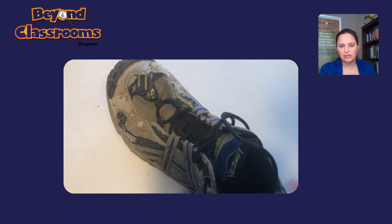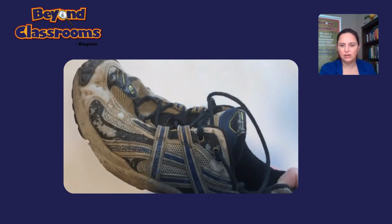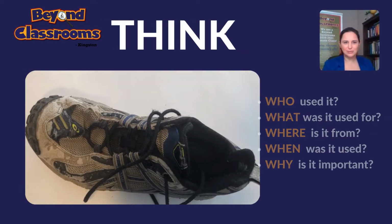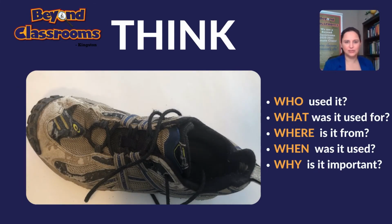It says Duo Max on the heel, and look here, it's very worn, but I can see the word ASICS written on the bottom. And there's a symbol of an A here as well. Great job looking closely to jot down what you see.